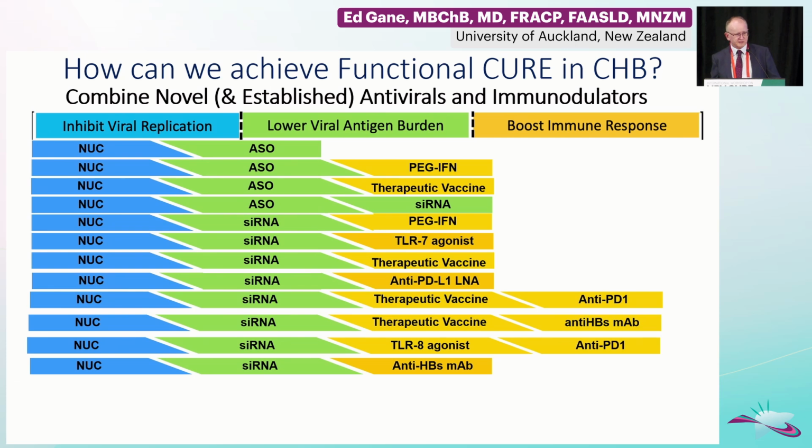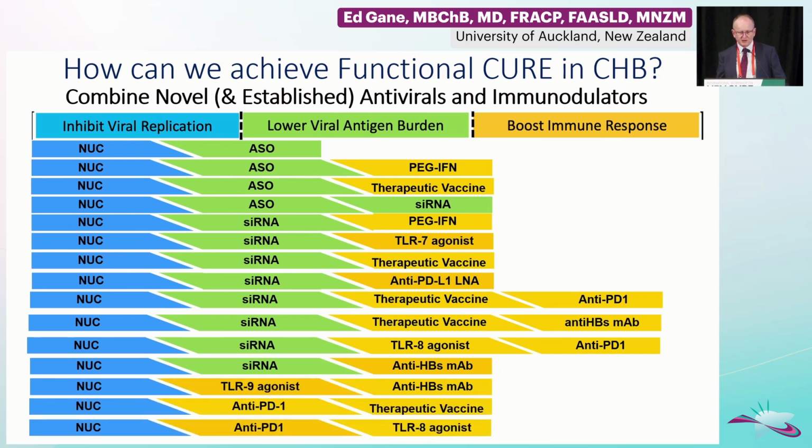I guess the biggest proliferation has been with siRNAs as a backbone with the nuke, and then adding in an immune modulator thereafter. And you can see the number which are currently, this has really just exploded, this field. A number of the studies are using more than one immunomodulator, so a nuke, an siRNA, plus 2 immunomodulators. And there are a very few number of studies where they're not using a translation inhibitor, and I really won't talk about those today.